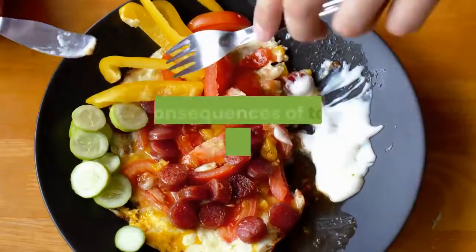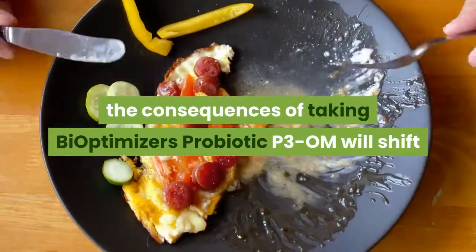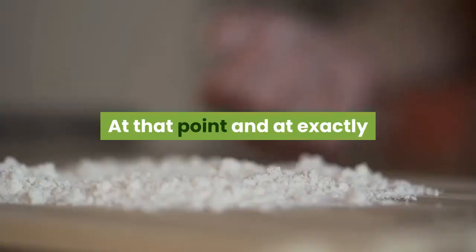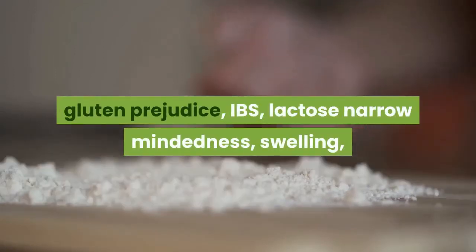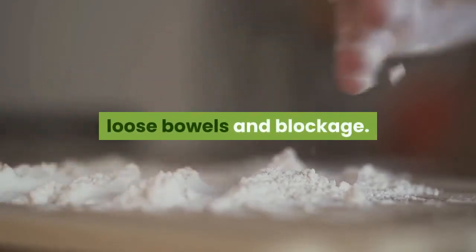In view of that, the results of taking BiOptimizers Probiotic P3OM will vary unless you make changes in your diet also. Only then will it be possible to get results and relief from gas, gluten intolerance, IBS, lactose intolerance, bloating, diarrhea and constipation.